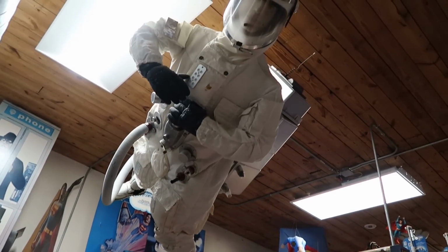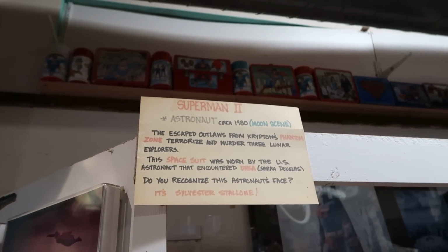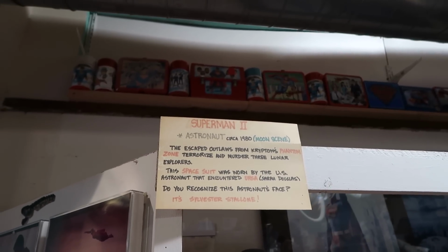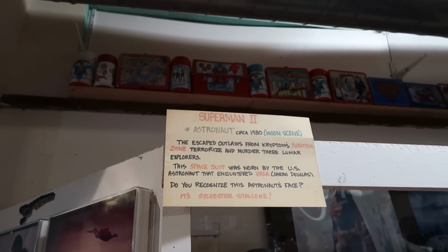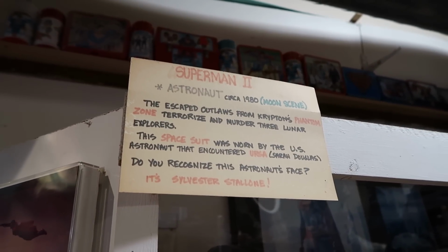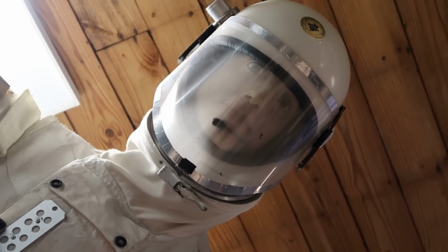See the astronaut flying above. This is a screen-used prop as well. It says was used in Superman 2 in the moon scene. Escaped outlaws from Krypton's Phantom Zone terrorize and murder 3 lunar explorers. It says the spacesuit was worn by the U.S. astronaut that encountered Ursa. It says, do you recognize the astronaut's face? It's Sylvester Stallone. Wait a minute. Why is it Sylvester Stallone? Let's zoom in there. Why is it Sylvester Stallone?